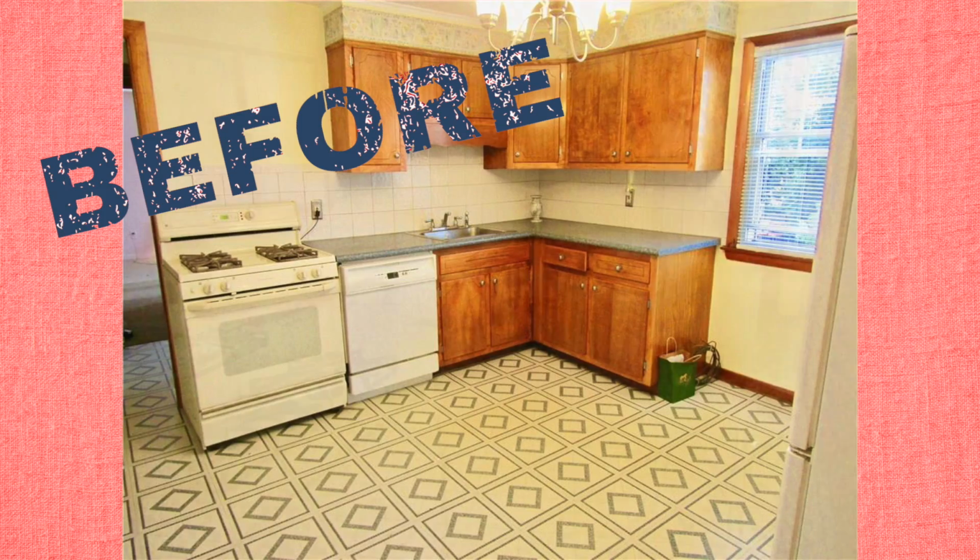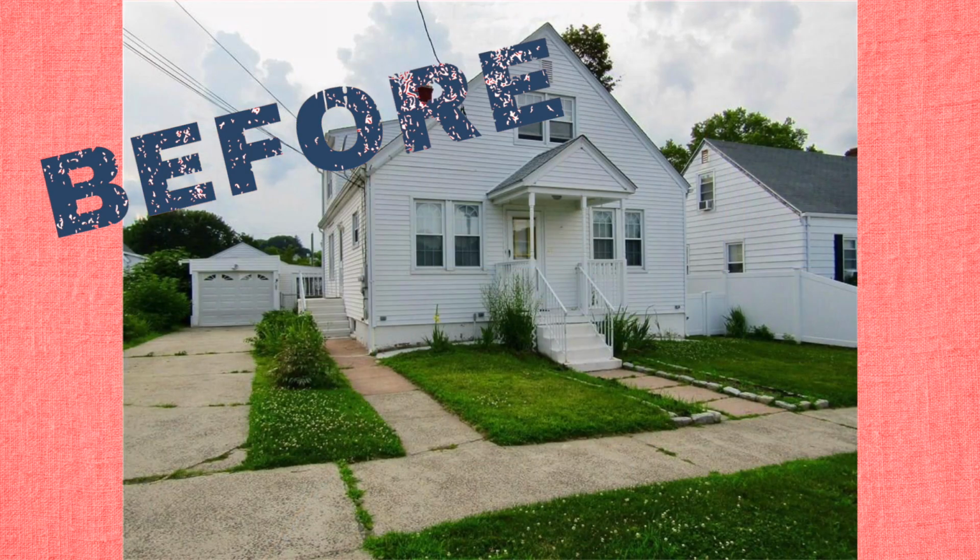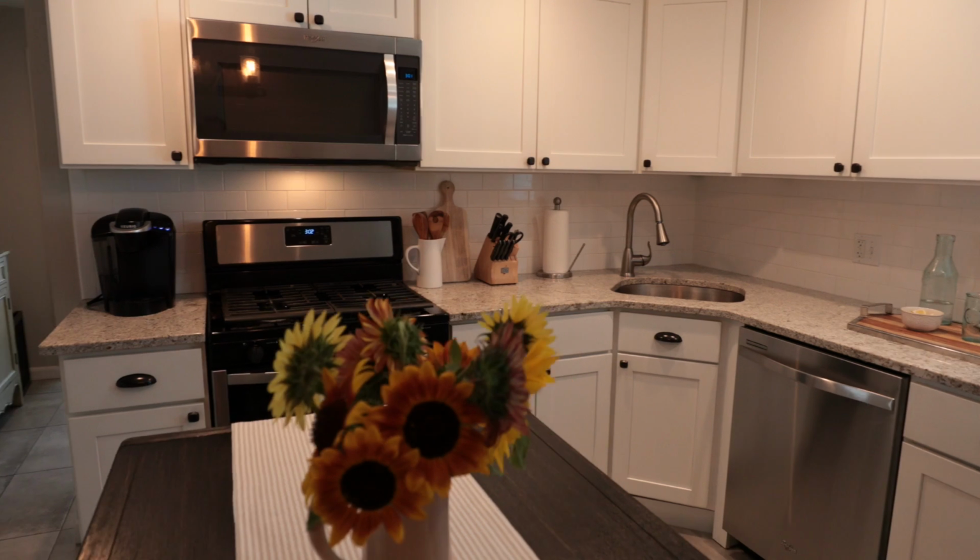Some of the houses we looked at, we actually gave little nicknames. There was the cat smell house, the asbestos siding house, and also the slanty floor house. Two of those houses, they actually put in offers.